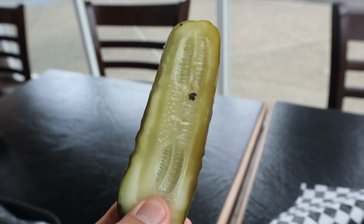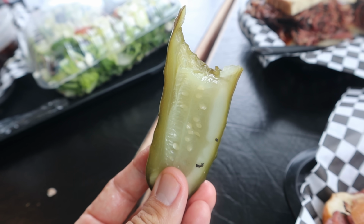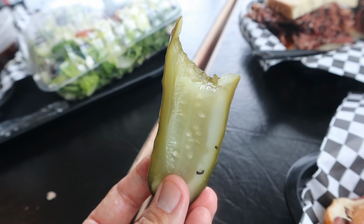Might as well try the pickle too while I'm at it, right? They use some pretty big pickles here. It's a very typical pickle that you would find in a lot of these kinds of delis, whether it's a very old school deli or a modern deli. It also completes the experience with the sandwich.